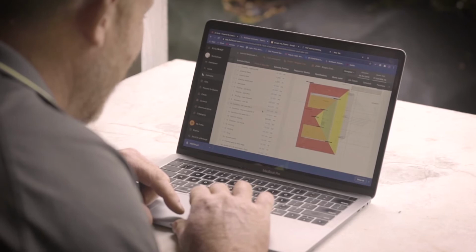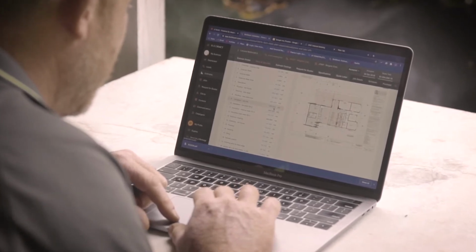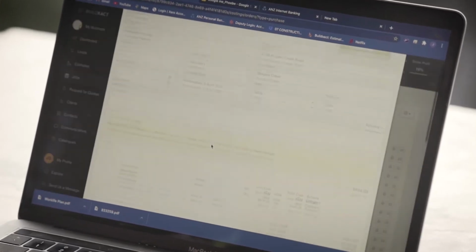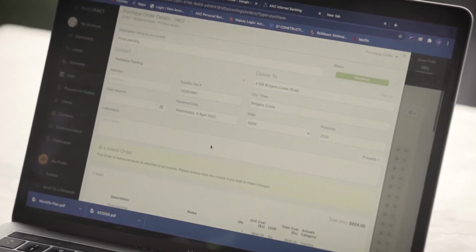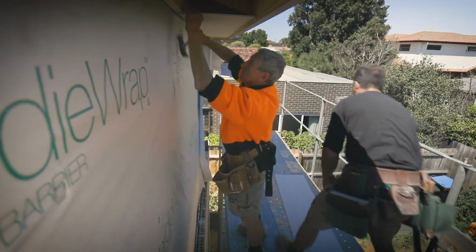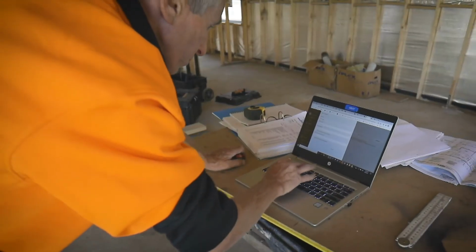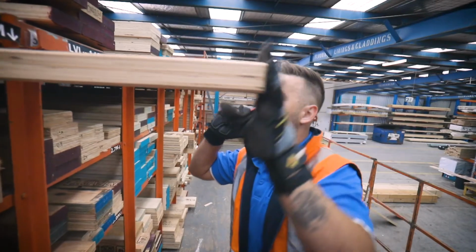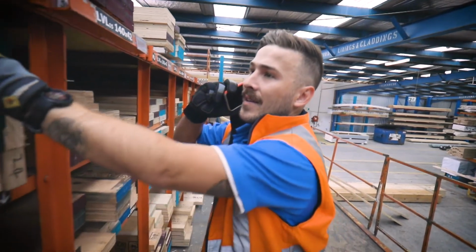When you use Buildxact to create an estimate or quote, you can access your Mitre 10 price list right in the platform. No more phone calls and emails, simply manage everything online. Once the job is won, you can send purchase orders directly from Buildxact, with the correct Mitre 10 product codes already included. Orders can be processed faster with fewer mistakes.